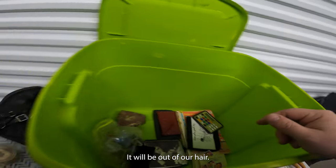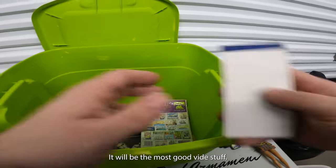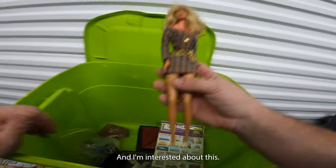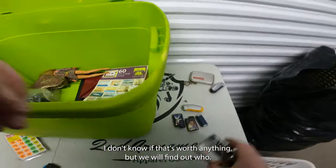It will be out of our hair. It will be vamoosed. Goodbye. All that stuff. Money receipts. We don't need money receipts. And I'm interested about this. I don't know if that's worth anything, but we will find out.